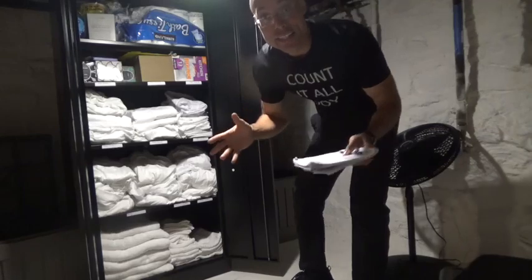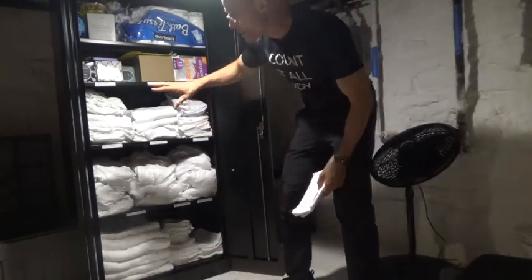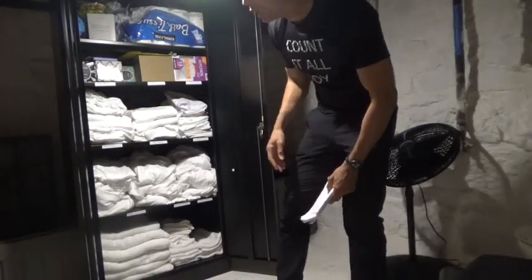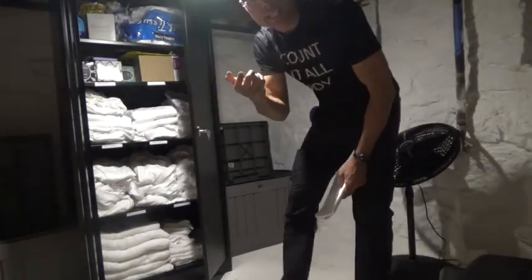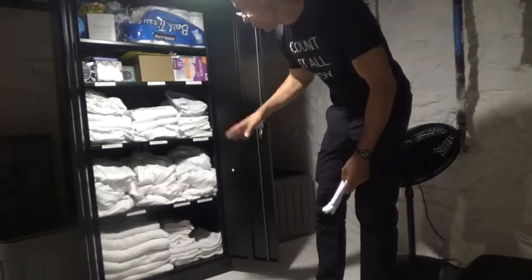So now we are here in the basement, and here in the basement we have a supply closet as well as two bins. The supply closet has a lock and key, and the two bins have combination locks. So I want to go through what we have in here.